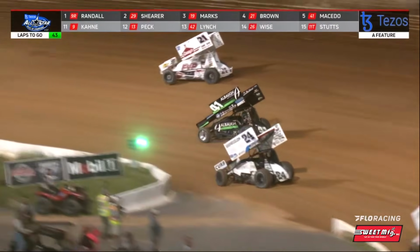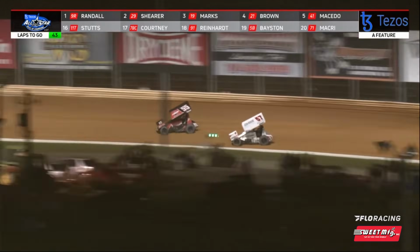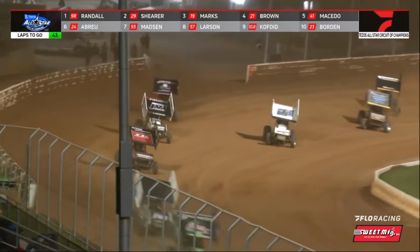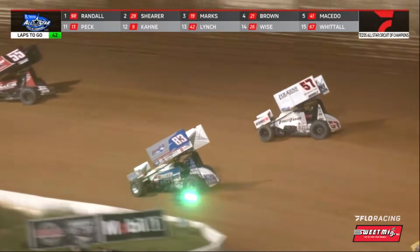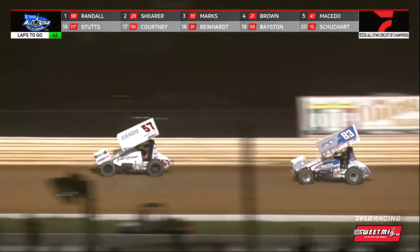He's going to move up to 6th. Rico Abreu on the move. Kyle Larson getting company from the 55 of Kerry Madsen as Devon Borden on the move. Borden had a monster run down the backstretch last time, but had to lift and lost a lot of momentum. Now he'll close on Larson there, and here comes Kofoid down to the inside. Battle for 8th. Going into turn 1, Kofoid down low, draws alongside Larson. They drag race off the turn. Larson, he's going to hang on to that position right now.